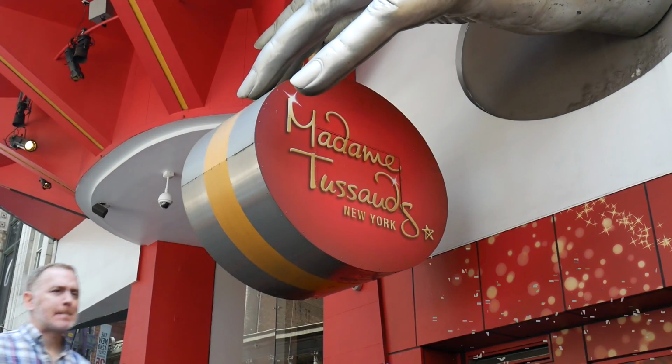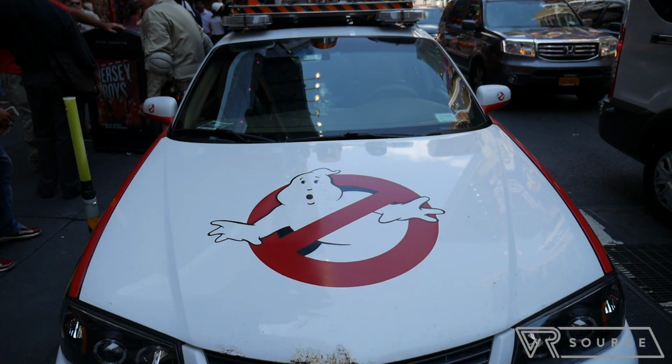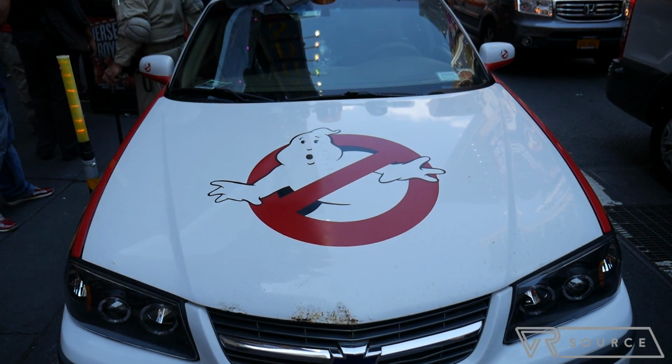I'm at Madame Tussauds, and I'm going to check out this brand new Ghostbusters Experience. It's this hyper reality experience, part with the Void. So you're pretty much going to be put in the role of an actual Ghostbuster. So I want to check it out. Let's find out how it goes.